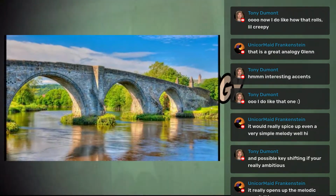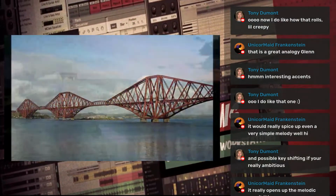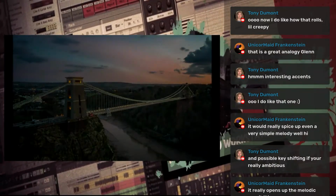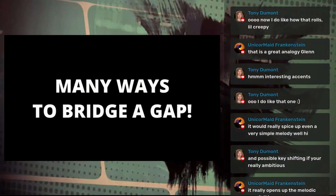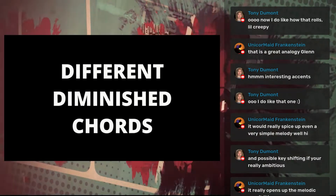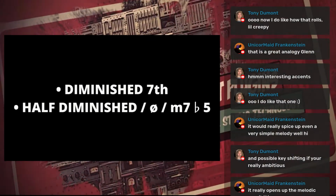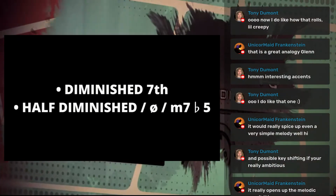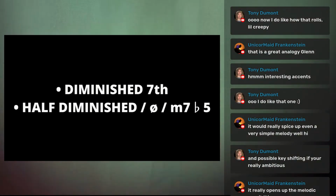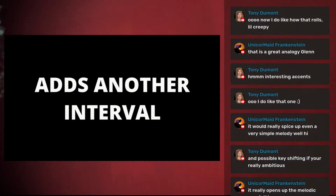Bridges can come in all sorts of types and designs, whether it's an arch, cantilever, suspension, or one of many other styles. Engineers have always looked for different ways to solve the same problem of spanning a distance. And like a bridge, your diminished chords can also come in different varieties. These include diminished 7th chords and half diminished chords, also known as minor 7 flat 5. These add a 4th note to the diminished triad. You can think of this like another span of intervals in the diminished bridge.